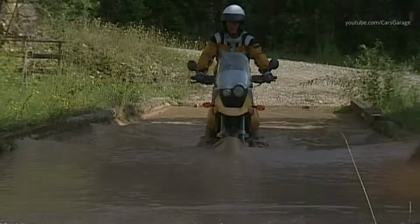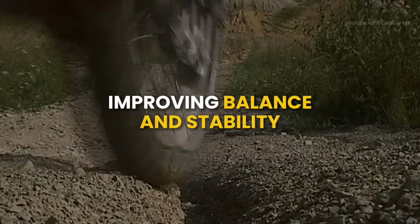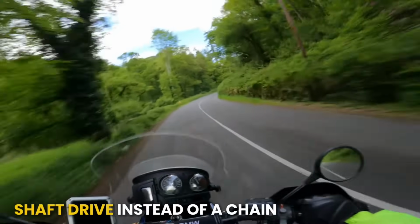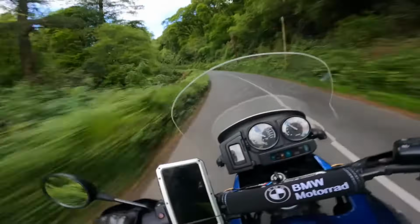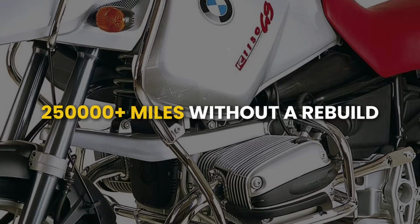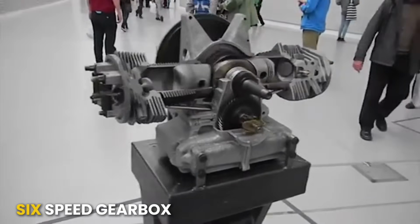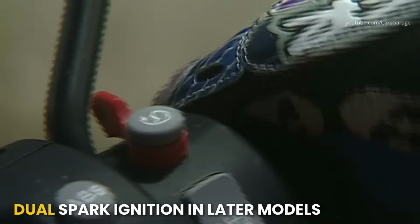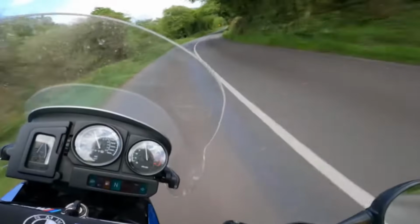globe-trotting adventurers. Its horizontal cylinder layout keeps the weight low, improving balance and stability, especially at low speeds or when cornering with luggage. It uses a shaft drive instead of a chain, cutting down on maintenance and mess. And with regular oil changes and valve adjustments, many riders have crossed 250,000 plus miles without a rebuild. The R1150 engine features a 6-speed gearbox, dual spark ignition in later models, and an impressive dry clutch that can outlast multiple tires if you treat it right.